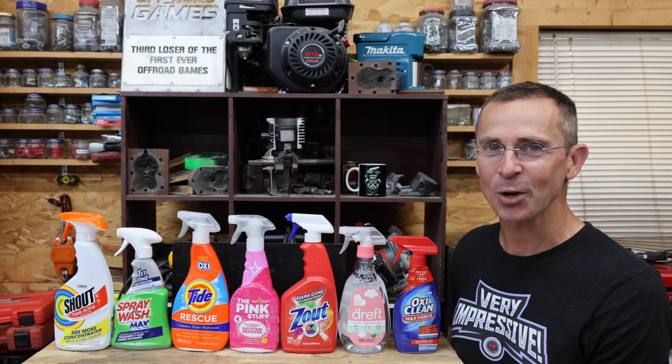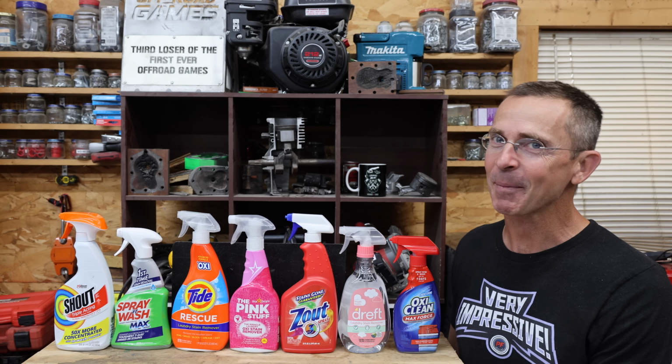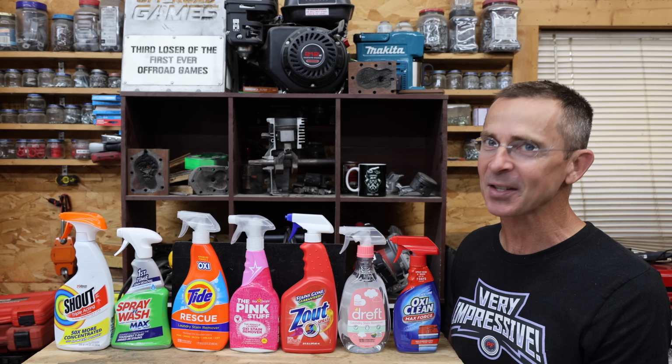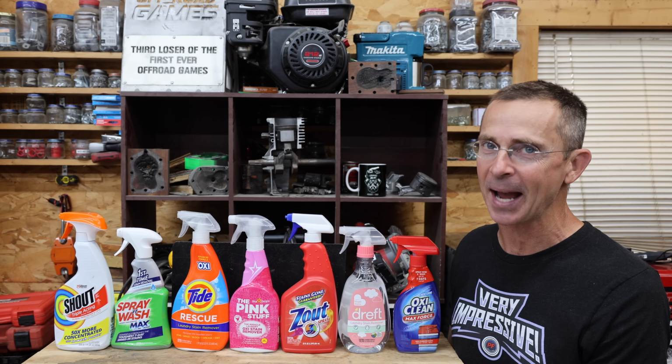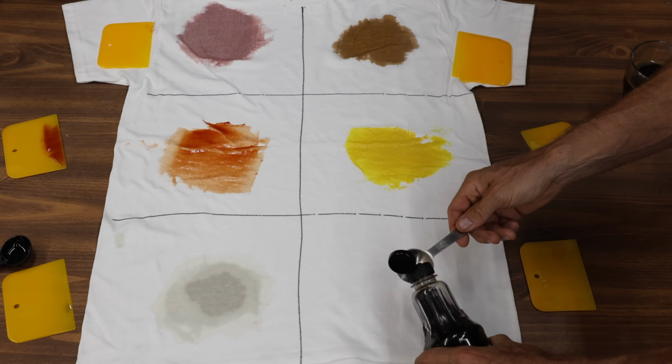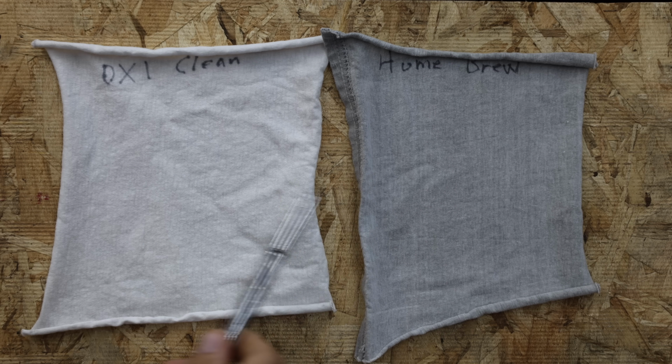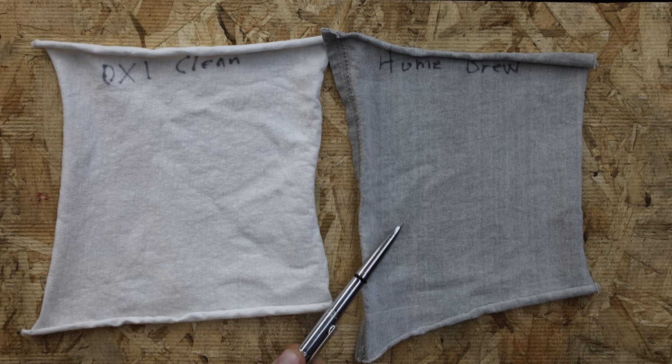Have you been shopping for clothes lately and noticed the price tag? Talk about sticker shock, clothes have become so expensive. So the question is, when you get a stain in those clothes, how do you get that stain out? Well, let's find out. We'll see which laundry detergent does the best job at removing 6 different common stains. Then we'll see which one does the best job at removing awful smells like this gear oil.